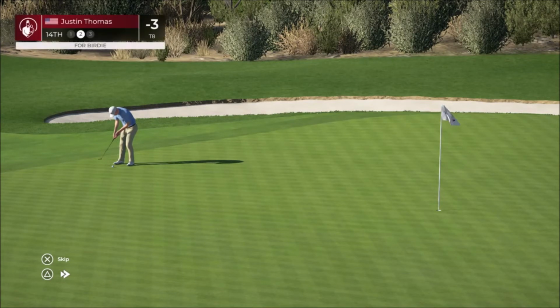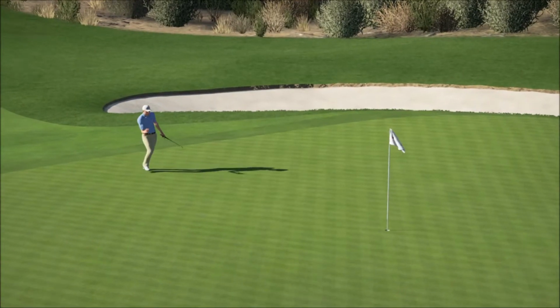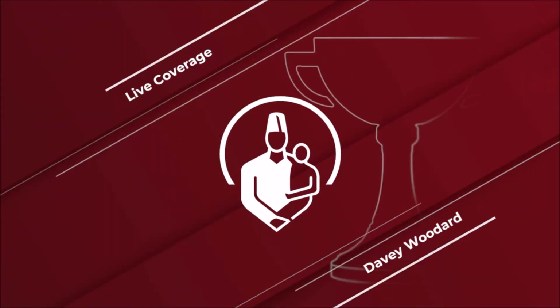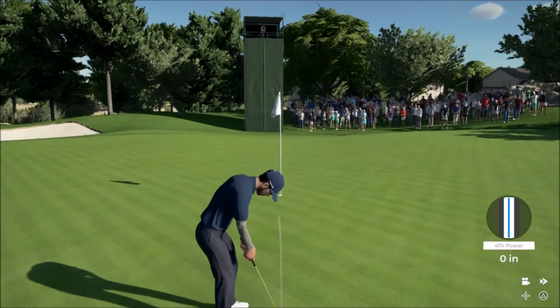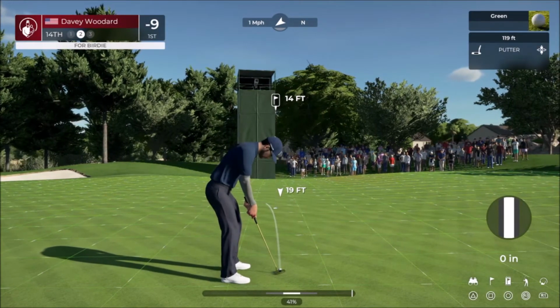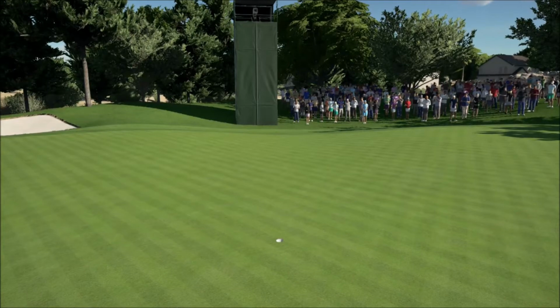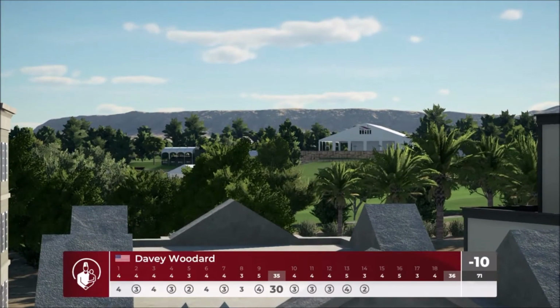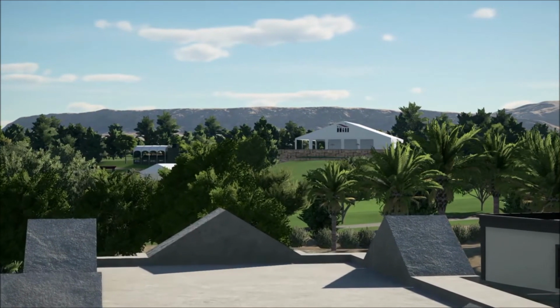Let's have a look at this highlight. Justin Thomas with an amazing shot. Great putt. Let's return to live play now. This putt is from 14 feet. Tracking. And that's for birdie. Well holed. And after that performance, they'll stay right where they are in the standings.